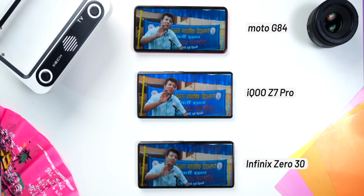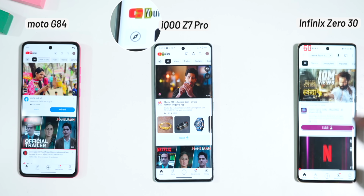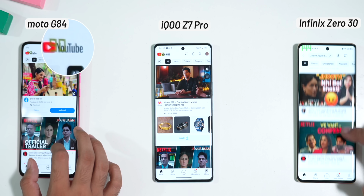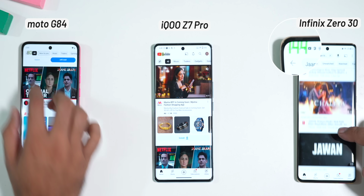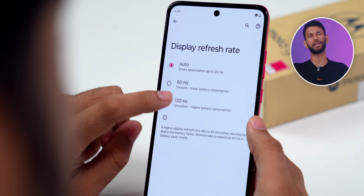That being said, Infinix Zero 30 has a few advantages. Like A, while all the phones have high refresh rate, in default auto mode, the Infinix Zero has the highest. Like, let me show you. So see here side by side, if I open YouTube, iQOO is doing 60 Hz, Motorola is doing 90 Hz, whereas the Infinix Zero 30 is at 144 Hz. Now, of course, you can force the Moto and iQOO to stay at 120 Hz all the time, but that will turn off variable refresh rate, which will cause battery drain.